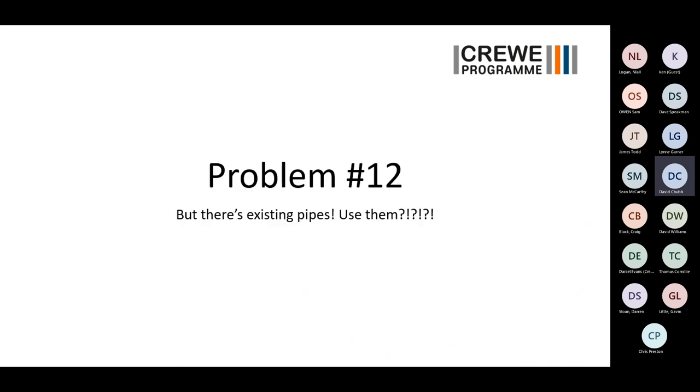Problem number 12. So I mentioned that there's a lot of pipes. So everyone will be sat there going, so why aren't you using them? Now, that was actually the original target of the project. The original target of the project was go in, refurbish the pipes, except we went in, discovered everything had collapsed, everything wasn't fit for purpose, the stuff that wasn't collapsed was fractured, and none of it was falling at a gradient that would mean anyone could stop it silting up within the year.